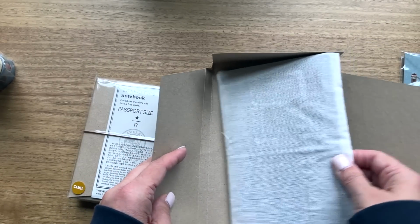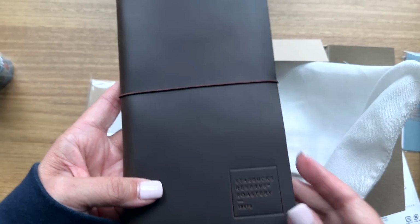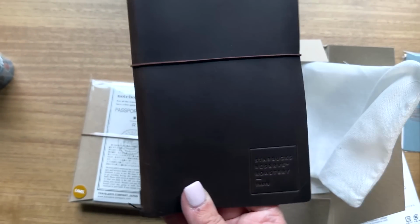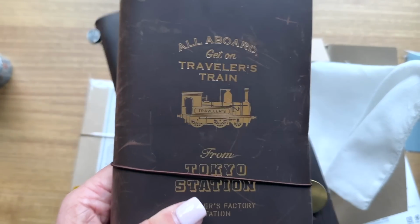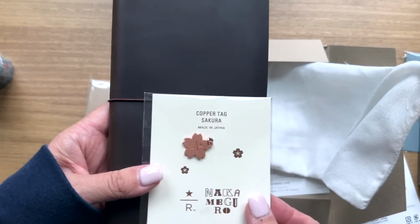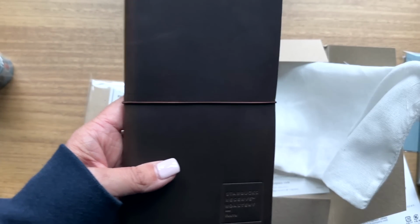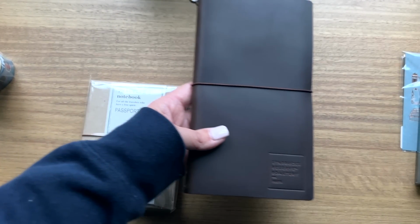This is the standard size. So it's in this dark brown and it says Starbucks Tokyo Reserve. But you know what else I have in the dark brown is my Tokyo Station. So I have two of the same color, which is kind of a bummer to me. But I mean, I have the black. I just wish I had gotten either this or the smaller one in the blue. But this is very much coffee, and this will look so pretty with the Sakura tag or the coffee cup. I'm so excited for all the coffee vibes. Really excited.